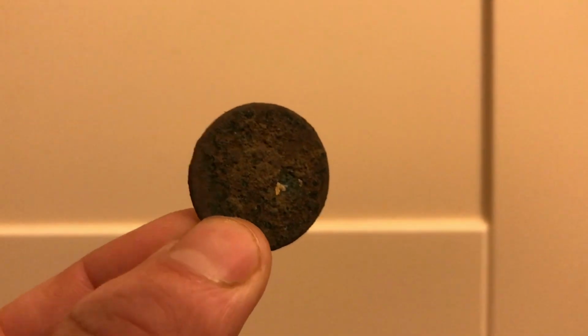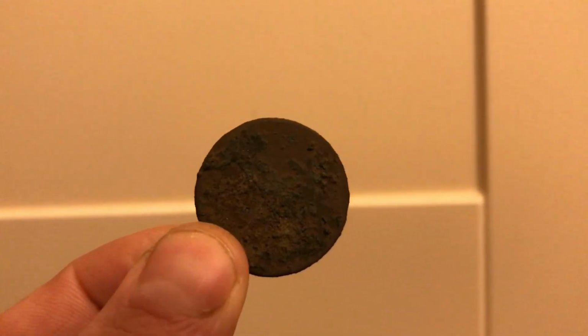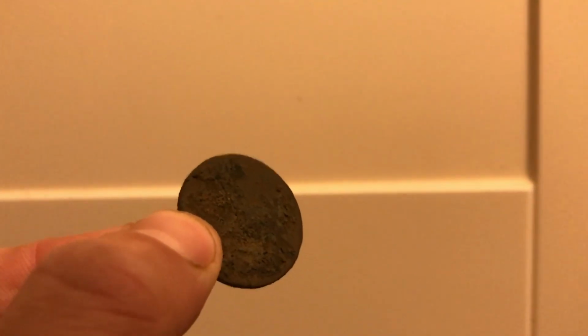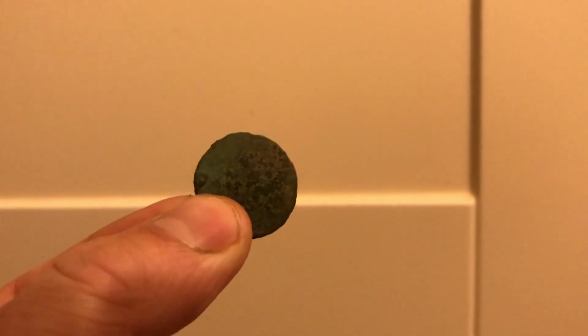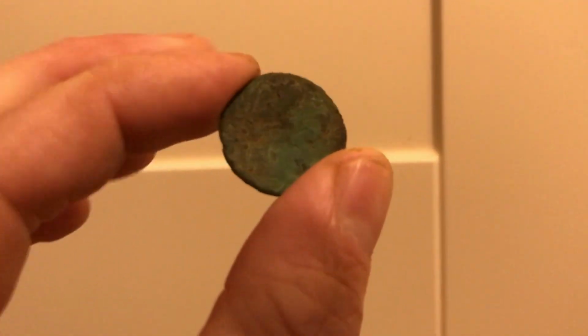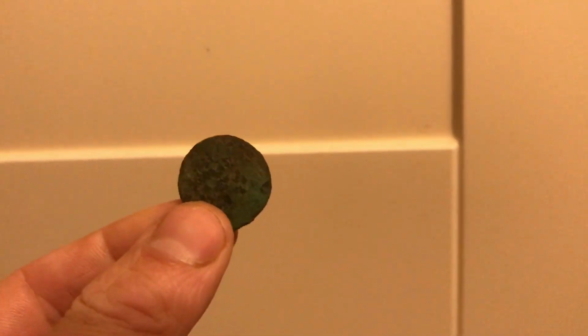And then the second one I found, which was this one, again, completely blank, really hasn't survived or kept much detail on it at all. So yeah, can't really tell you much about that. And also the third one that I found, which was the smaller one, absolutely blank. Probably even worse than the other two, to be honest with you. So yeah, that's those three.